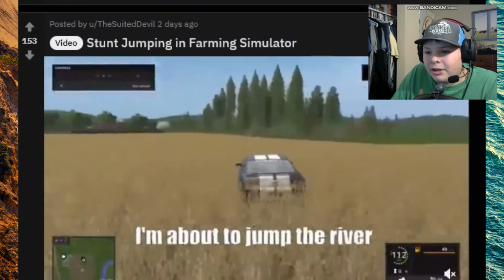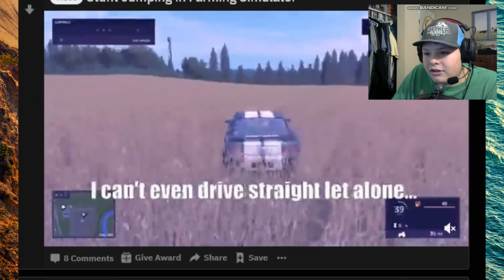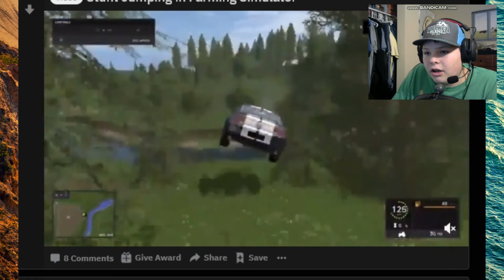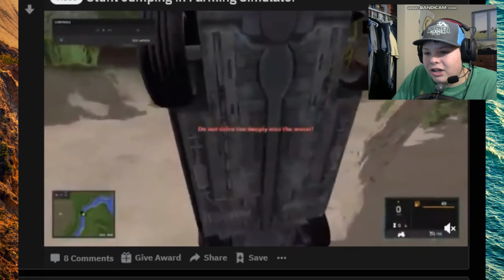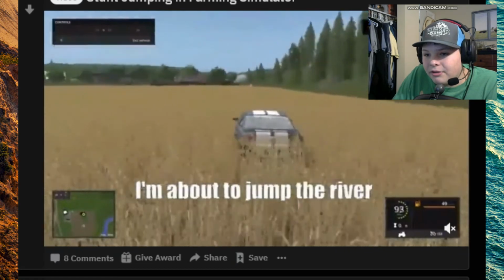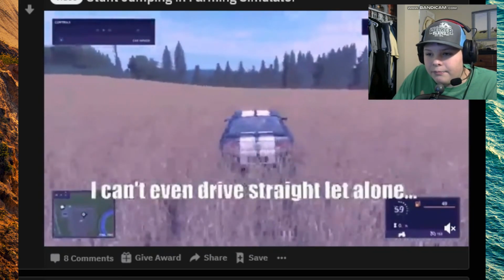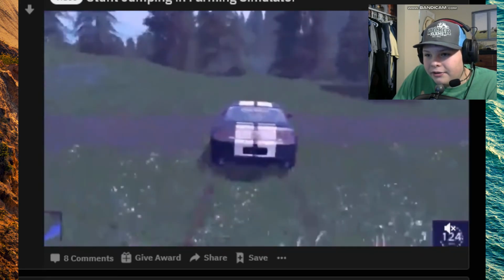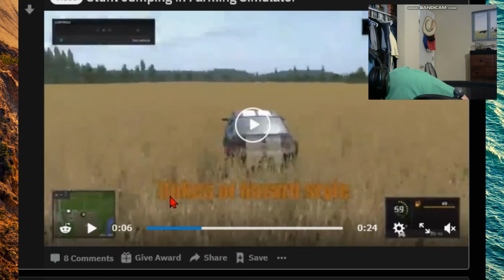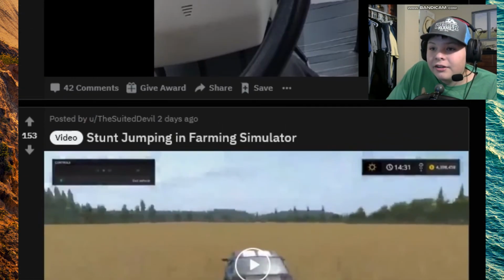Anyway, stunt jumping in Farming Simulator. I'm about to jump the river. Okay, what's going on? We're jumping the river? Oh, I can't even drive straight. Yeah, when you go fast, you start to get a little squirrely, don't you? Oh, didn't get enough speed. Oh, how unfortunate. Gonna try and jump the water. Guys, look at me on the map. I'm about to jump the river. Okay, I see the river. I can't see what that brown text says. That's really weird. He definitely did not make enough speed to jump the river. Unfortunate. I think it says Dukes of Hazzard style. It blends in with the crop, so it's kind of hard to see that text.